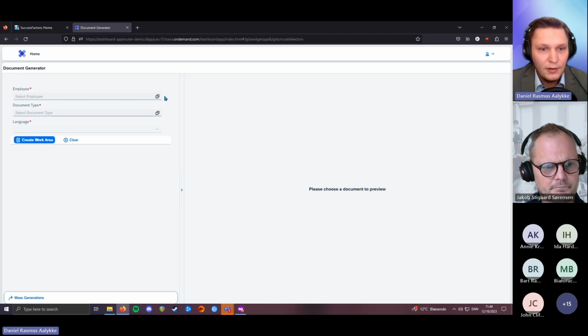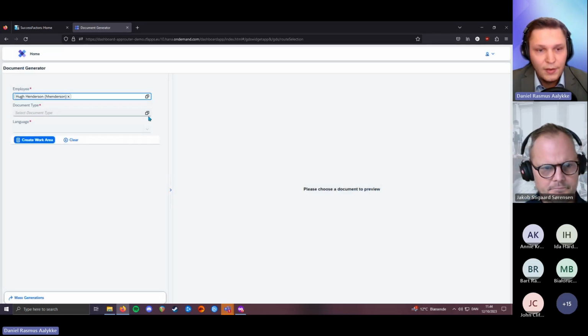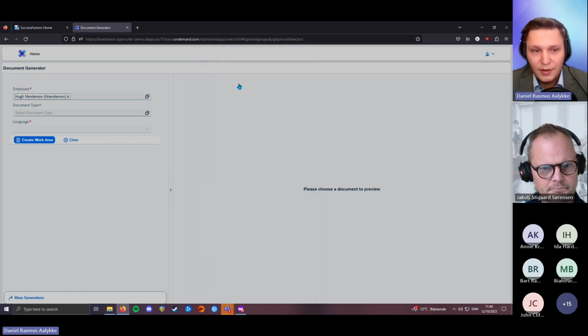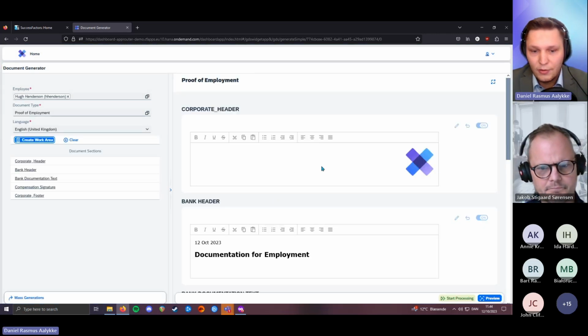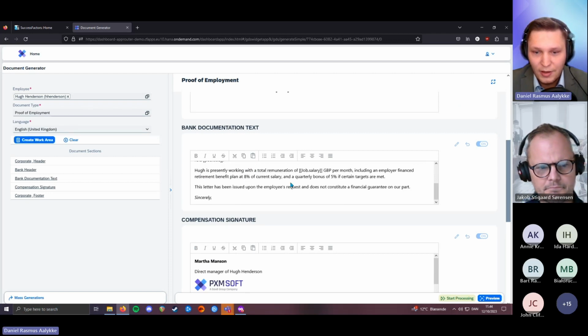But in contrast to Chris Crown, when I go to the document generator, I'm only able to select myself because I don't have access to other people as a user of this. Selecting document types, I'm also only able to select proof of employment because I'm not allowed to generate a contract for myself, of course. Creating the work area will generate my proof of employment for myself. Now there's some variables missing because I have a wrong data type on job title.